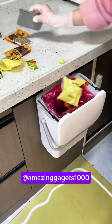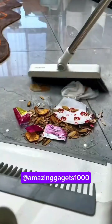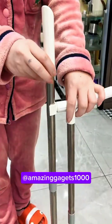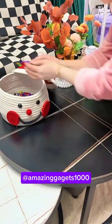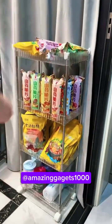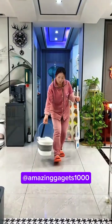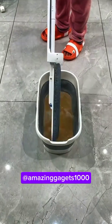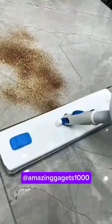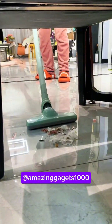We've got these kitchen tools, they're really cool. We've got this one you can use for cleaning your stove. She's gonna mop the floor using this folding mop. It's really cool, it makes the task easier and fast.